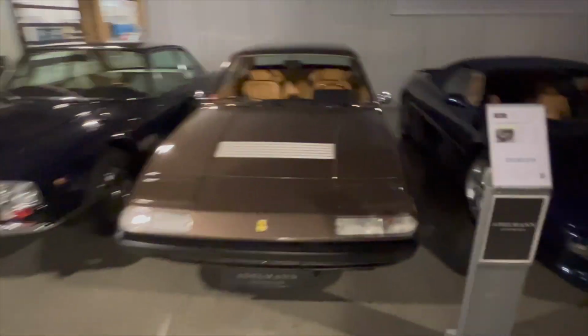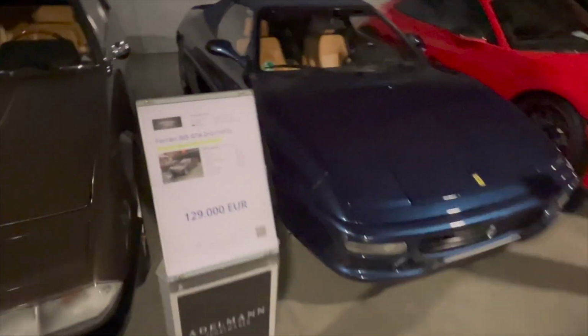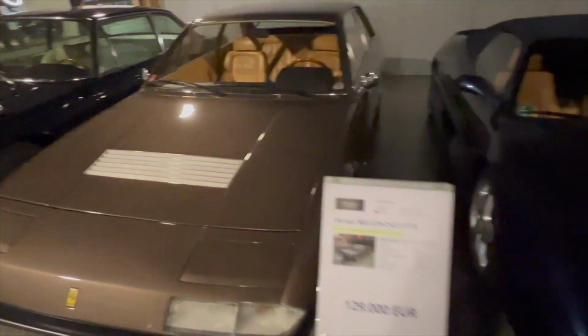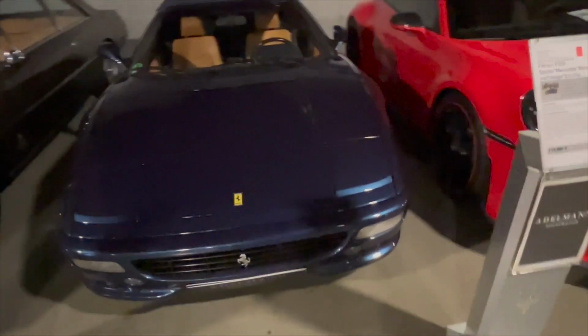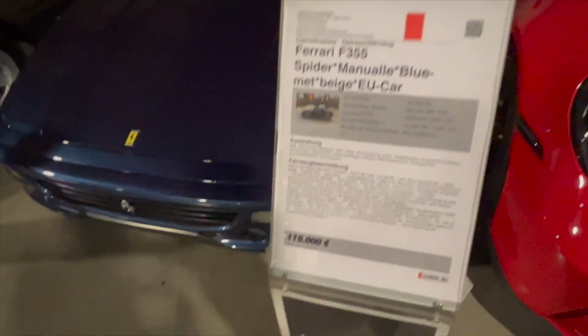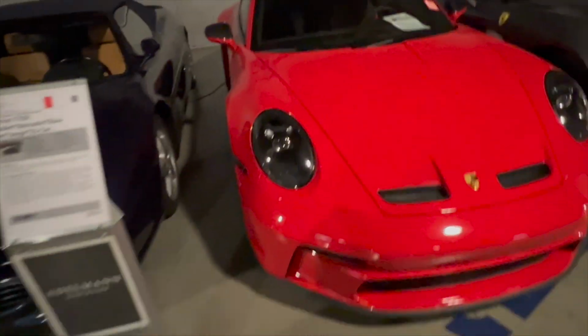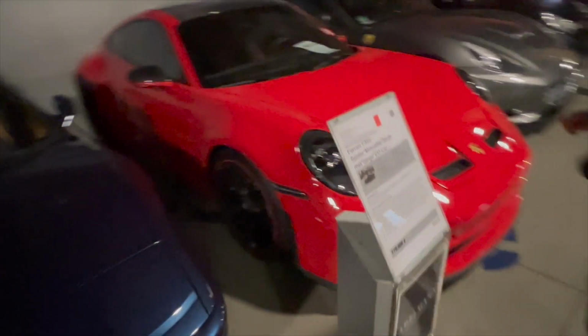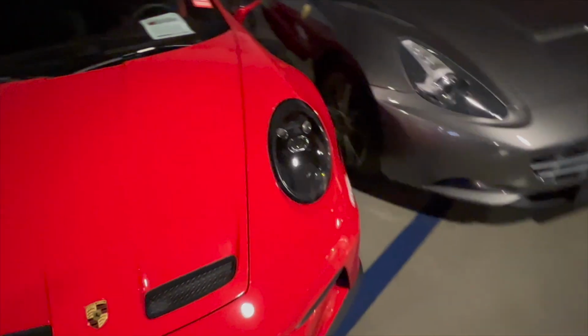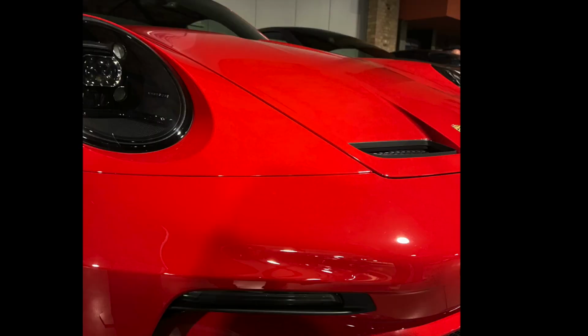And as you can see here, we've got some cars that are actually for sale. So they have this 365 GT4 for 130,000 euros for sale. And then we've also got this F355 Spider manual on sale for 120k. Oh my goodness, this is the brand new 911. I'm not sure which variant. It looks like the GT3 Touring. Yeah, I always think so. The red color looks absolutely stunning on this thing.